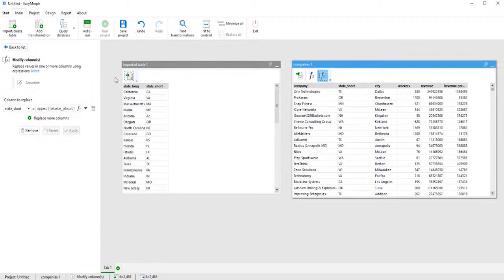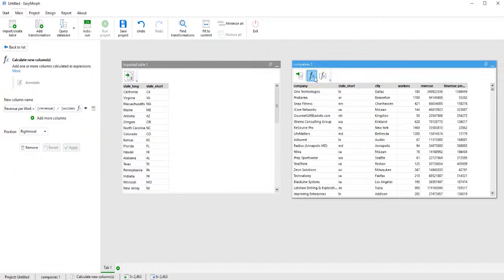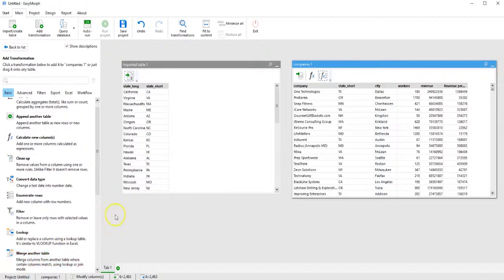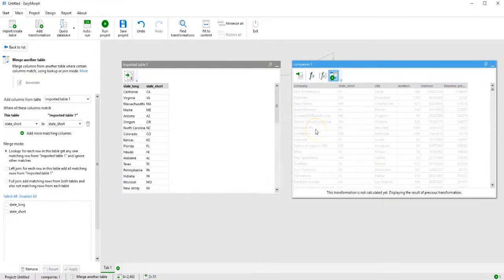Now we're ready to merge the tables. As we can see in the company database, our transformations are import, calculate a new column, and modify to uppercase. And we will now add another transformation, which is merge from another table. Click, and drag it on top of the database. And here we are.